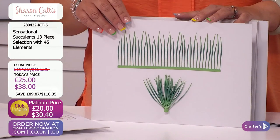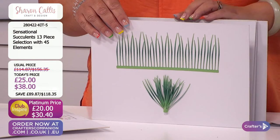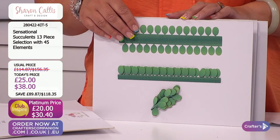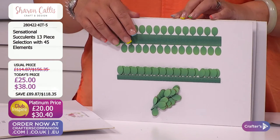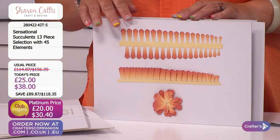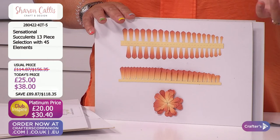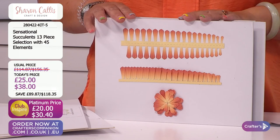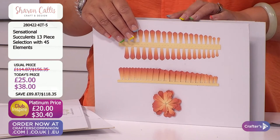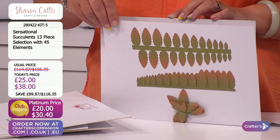Then the next one is a sword grass. I mean, that is absolutely stunning, isn't it? You can use that for so many different things, and it really does look like a realistic succulent. This one is the jade, again very pretty, almost like a lamb's lettuce kind of shape. Then you have your Merry Maiden. Look how that feels really real by having that gradient in the paper and that yellow strip in there, using those papers that Sharon has provided for us. You get that really wonderful true life effect on that particular flower.